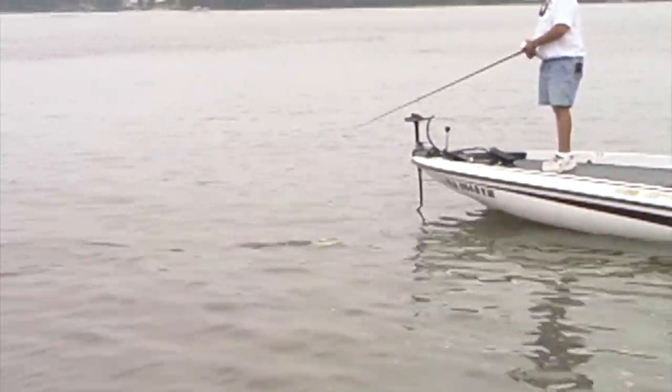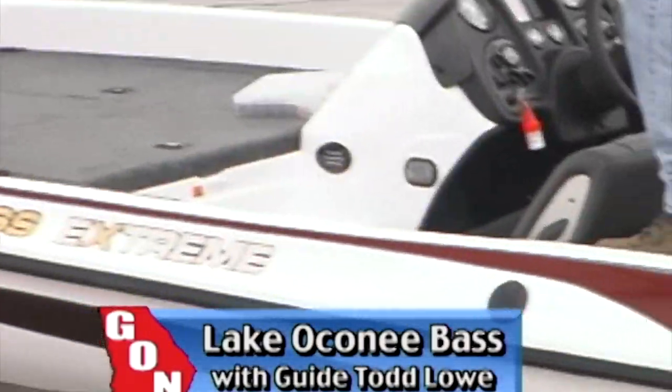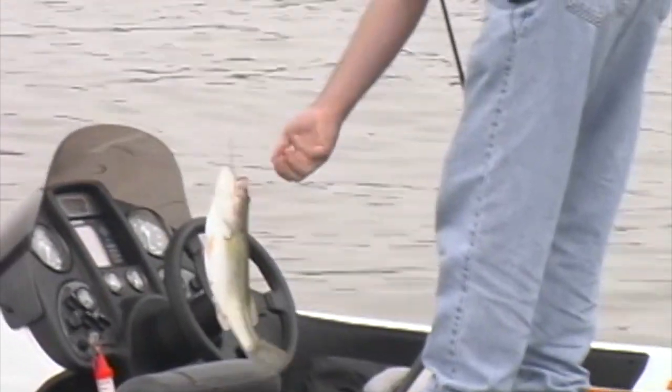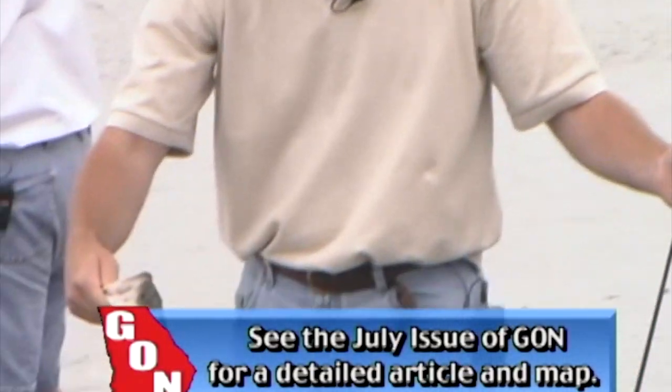A little better fish. A little bit better, but not. Thought he was a little bigger than that. Yeah, that fish has got some chunk to him. It's a good tournament fish on this lake.